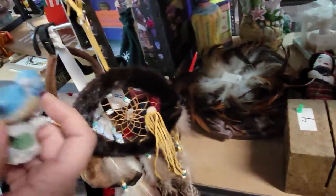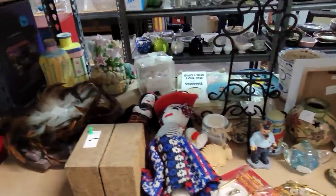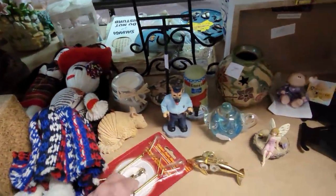So when I was back in Buffalo, I saw a bluebird. Oh, nice. I saw an actual bluebird. An actual bluebird? So pretty.